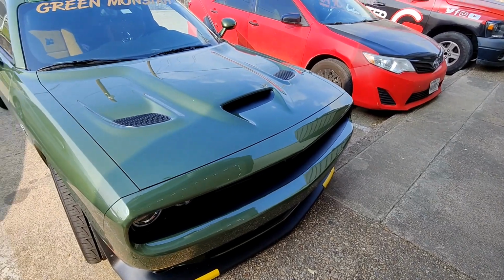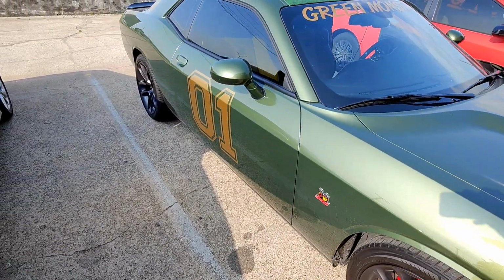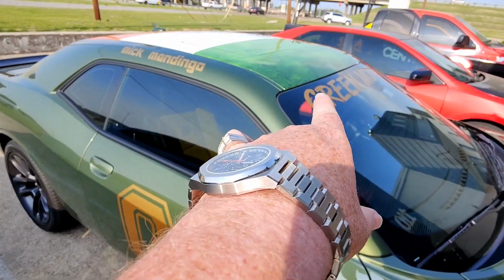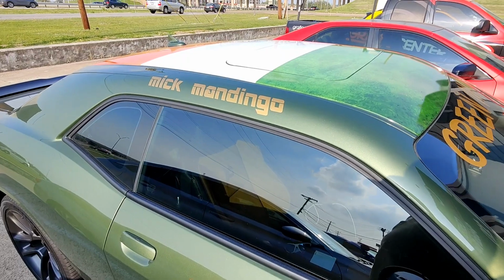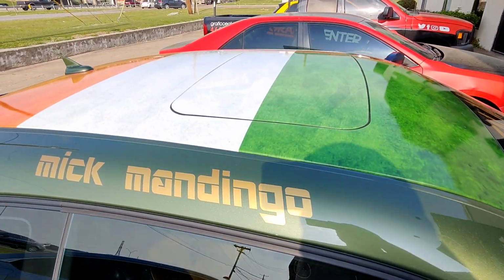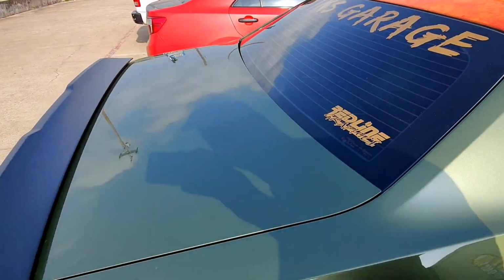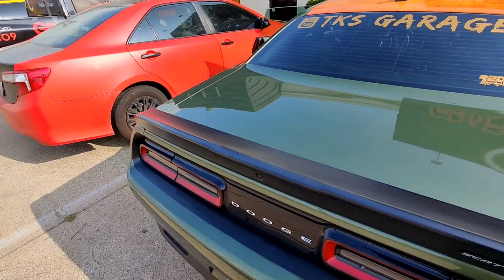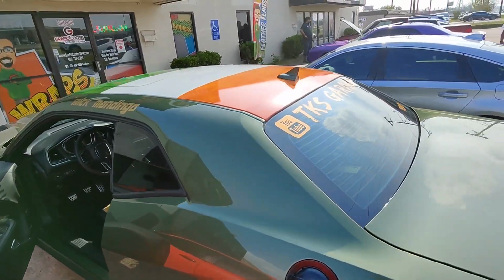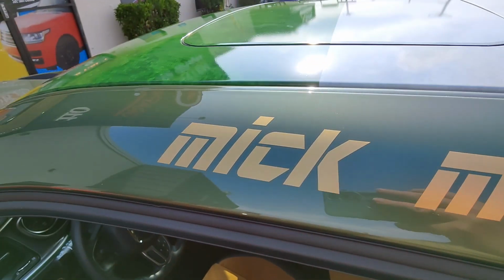All right, guys, so the green monster has gone through a slight transformation. You see we got the 01 on the doors in the same color as up here. And, you know, we got the name. You got to put the driver on the car, man. And we got the flag up top. Not that failure flag. We don't put losing teams on my stuff. I'm sorry. You got the MickMandingo over on this side.